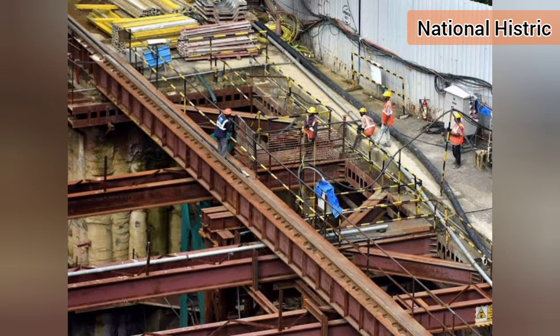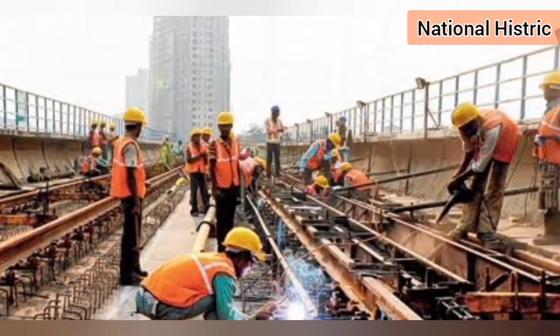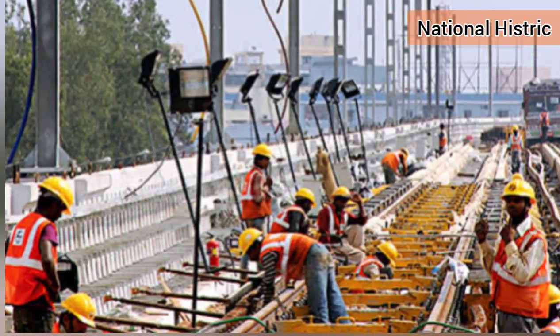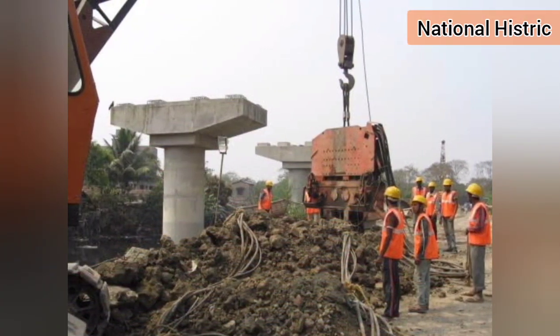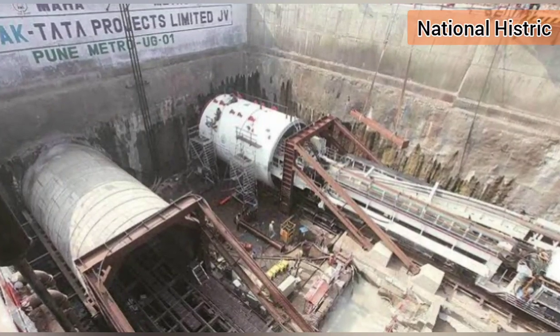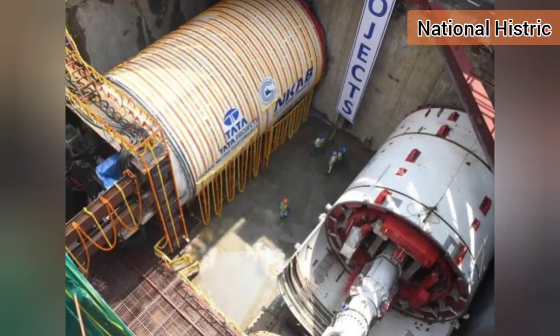The section between Sealdah Metro Station and Mahakaran Metro Station was realigned due to the inability of the Government of West Bengal to provide land on the surface along the original route. Even on the new alignment, a station planned at Wellington had to be dropped as the Government of West Bengal was unable to provide the required land on the surface. Work at Howrah Maidan started in March 2016.